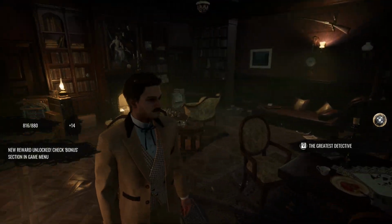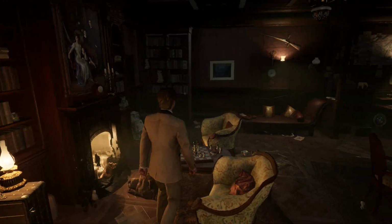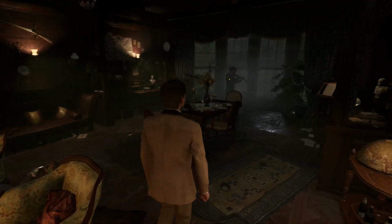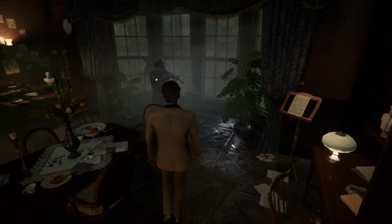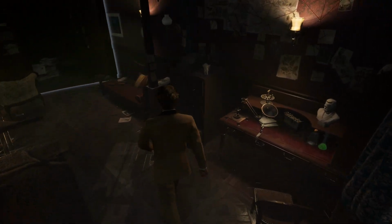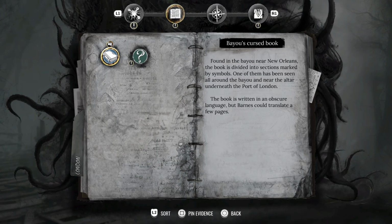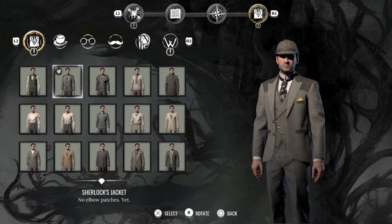Man, Holmes is fading out. Like that talk with Mycroft has drained whatever little sense he had left. Hopefully he is in bed. Oh, nope, he's playing the violin. Okay. As you were, Watson. Do what you must. Maybe that'll help him concentrate. Okay. Watson.